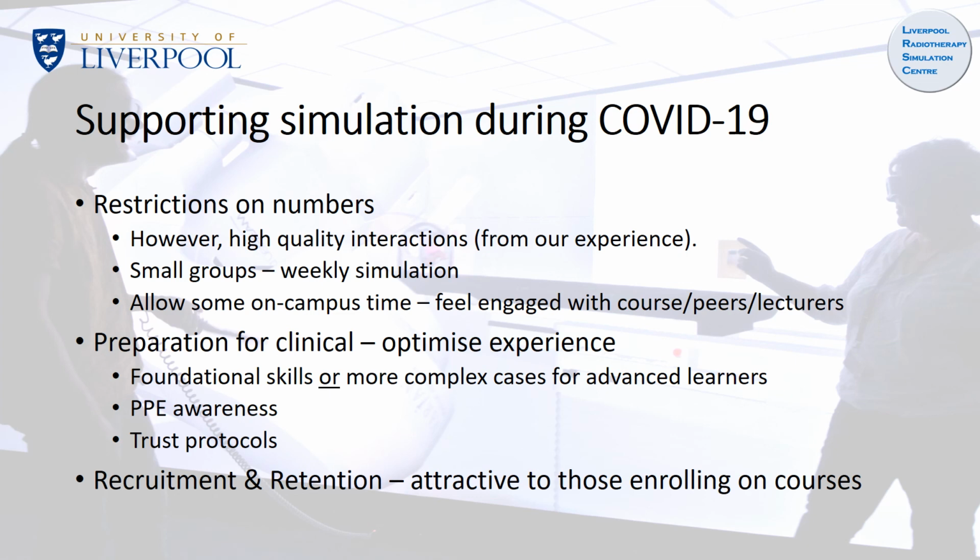We're planning to integrate more COVID related teaching such as PPE awareness and consideration of trust protocols. And we're hoping this will aid retention and be attractive to those enrolling on courses and potentially avoid some of the deferrals that have been spoken about.